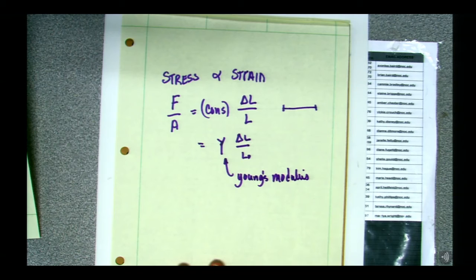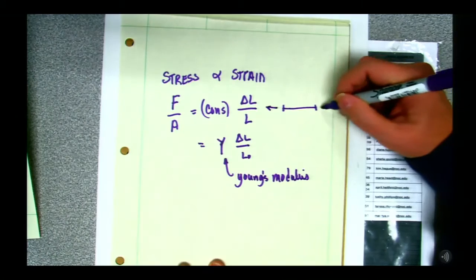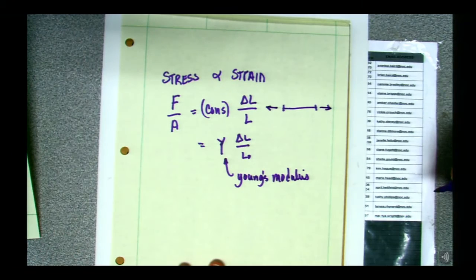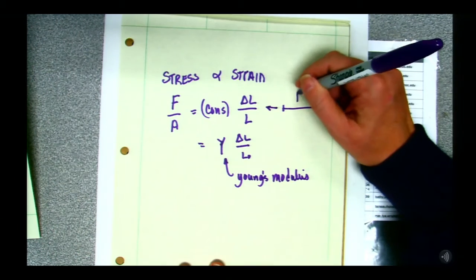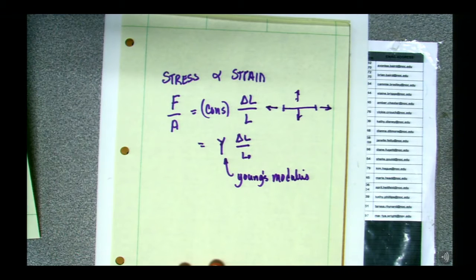Now, if I have a carbon fiber, which is really interesting, and I'm pulling the carbon fiber along the direction of the fiber, its Young's modulus is really, really high. If I'm pulling across this way, it breaks really, really easy. So it can be directional on the material. Depending on the material that you have, you can have it be strong in one direction and very weak in another.